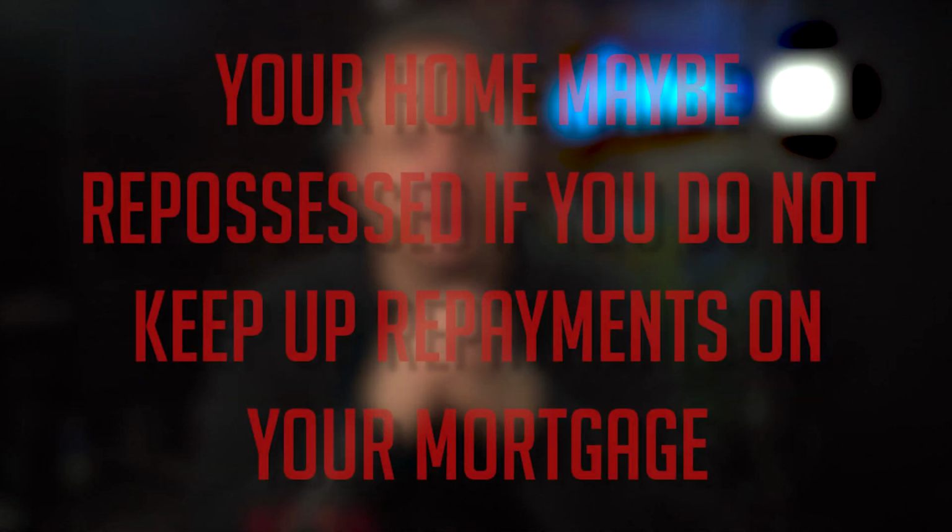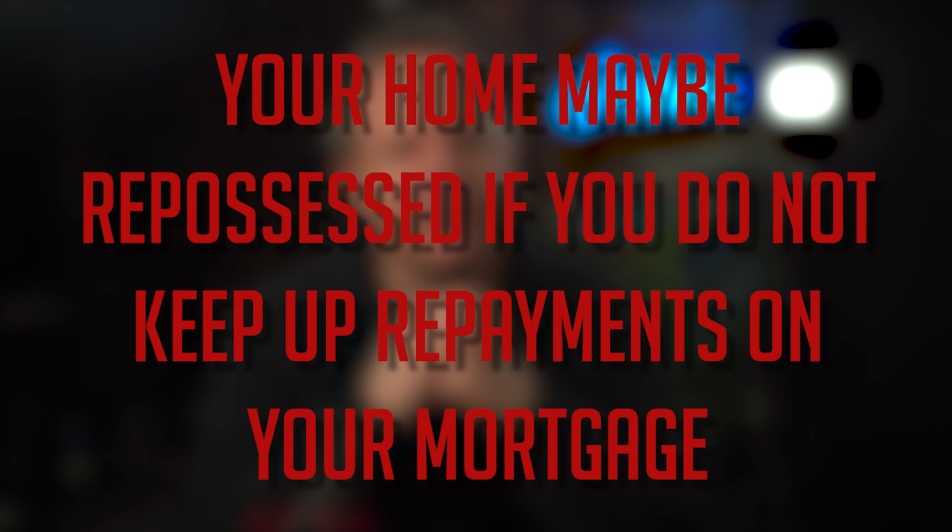Mortgage warning: please note, we do need to let you know that your home may be repossessed if you do not keep up repayments on your mortgage.